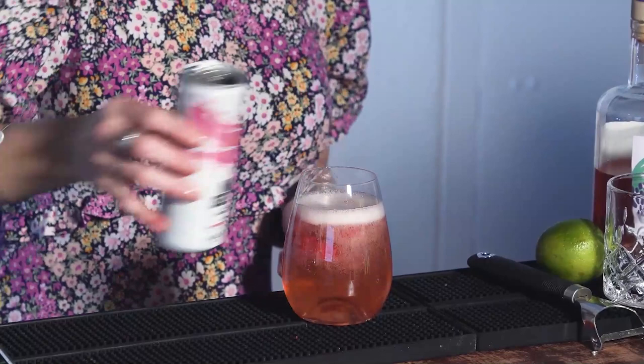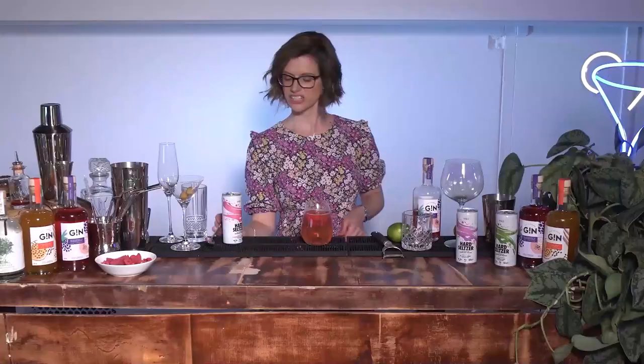Just give that a little stir. And then in true Banksy magic style, we're gonna take our Pink Your Drink, which is available as well in our stores, which is dried hibiscus flowers and dried raspberries. So it's all about the raspberries here.